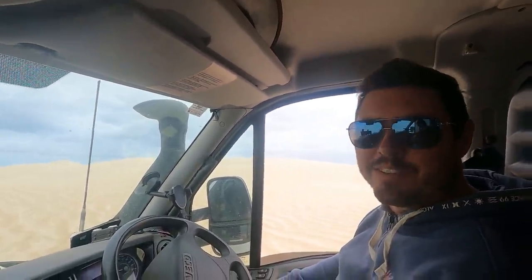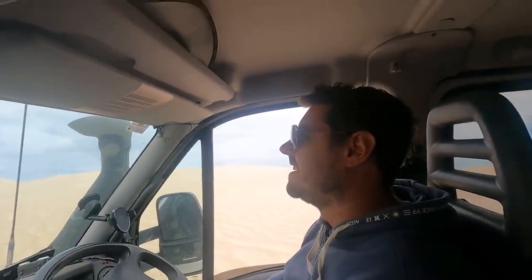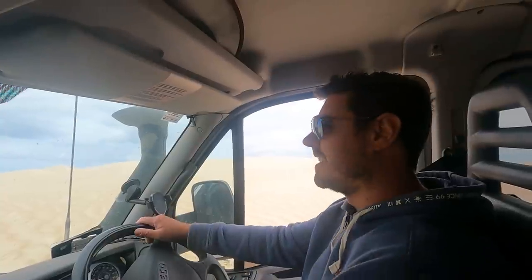It's not about power with this truck, it's about technical capability and just locking everything in and taking it nice and slow, and yeah, heaps of fun. Let's go.